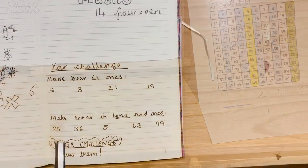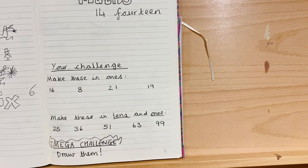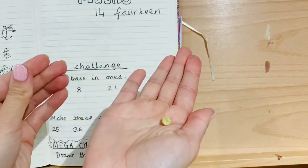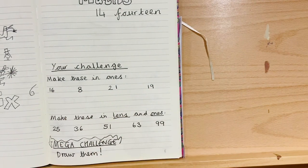Good luck with that. Your challenge today, I said, can you make these in ones? So just using the little individual ones like this that I made with Play-Doh. So just making numbers in ones like that. And can you make 16, 8, 21 and 19?